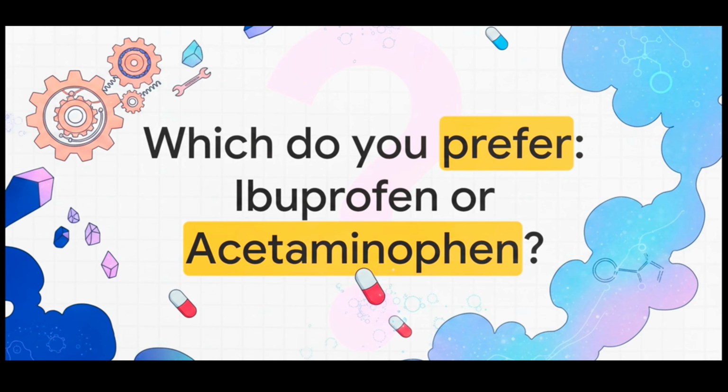Which brings us to the ultimate question for you. Knowing all of this, which one do you actually prefer? Ibuprofen, the targeted, perfectly understood mechanic, or acetaminophen, the mysterious, age-old cure? Does one actually work better for your body than the other? Definitely something to think about the next time you need a quick fix.